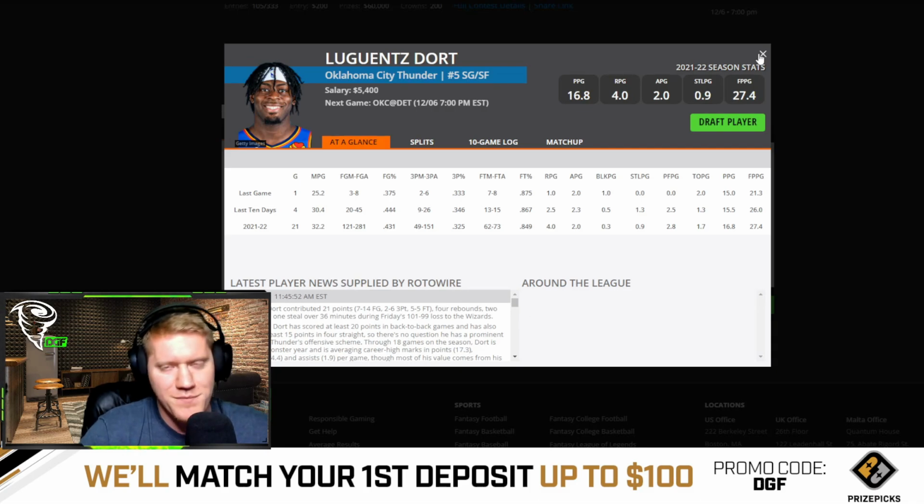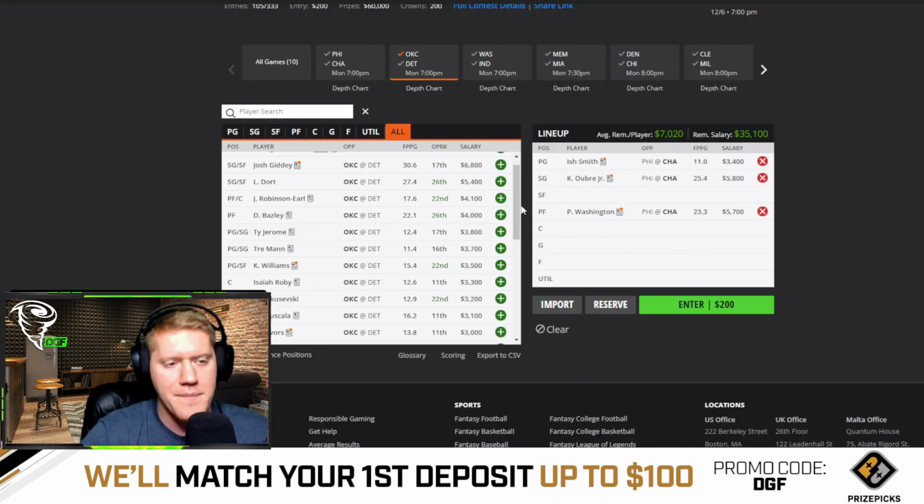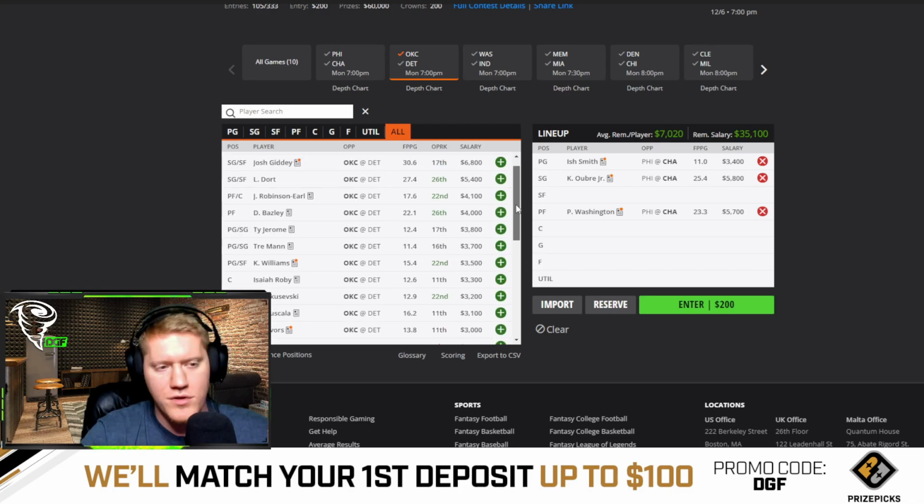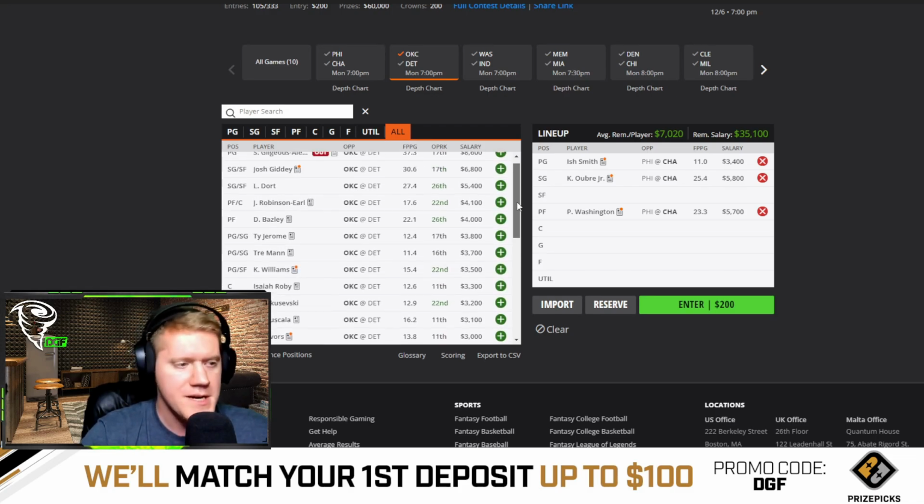Luguentz Dort's another guy at $5,400 that is expected to be playing minutes. Gotta love the minute upside, but that's pretty much all you get here with Dort, only averaging 0.86 fantasy points per minute. You're going to want a high-paced game for these guys to pay off their price tag, and I just don't think that's going to happen. The rest of these guys are projected below about 28 minutes off the bench.